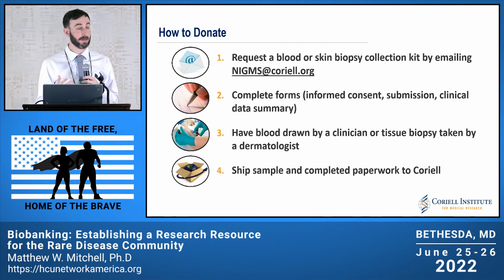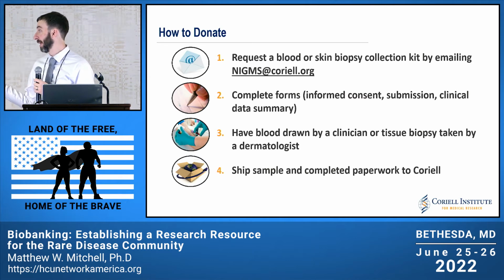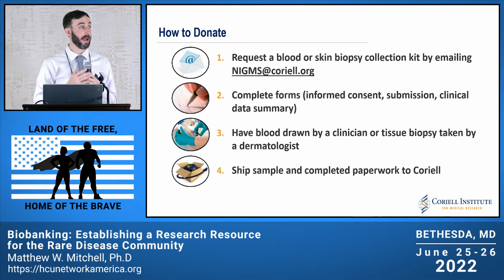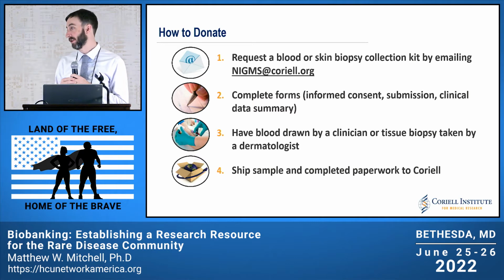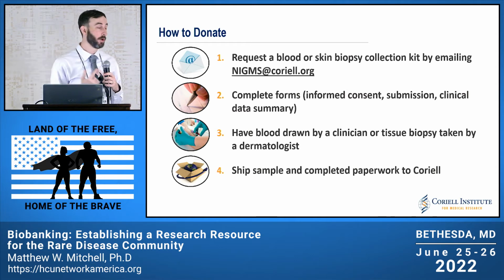All you have to do is email us, request a sample collection kit. We will mail it to you with forms to complete. You have your blood drawn or tissue biopsy taken by your doctor, and then ship the kit back to us. So everything is prepaid. There is no charge to participating. In fact, we do reimburse up to $40 for blood draws if you have incidental charges like a copay for visiting your doctor to have the blood drawn. So all of this is at no cost to the donors, and we will walk through each and every individual family to answer any questions that they have or provide any advice that we can to make the process as easy as possible.